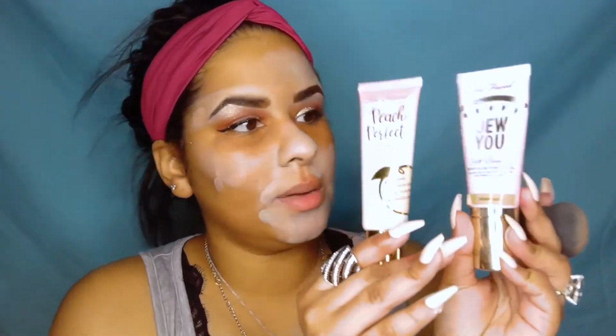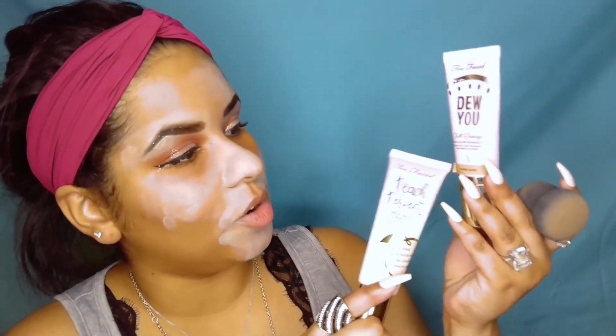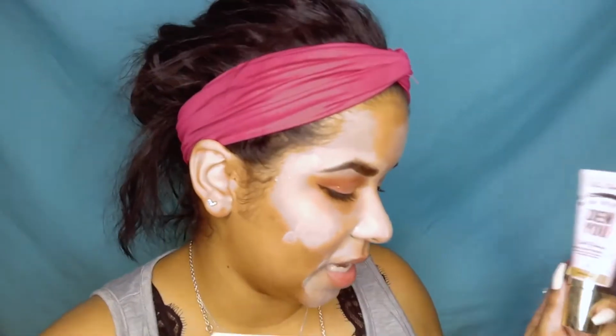Again, I just want to compare it a little bit to the Born This Way foundation. So they look pretty much the same, except you can see the difference in the names. On the back of this one, you see the shade Warm Sand. And then on this one, it's on the bottom, Warm Sand. So I'm hoping they're the same exact shade because this is my go-to foundation. I love this stuff. So let's see what's up with this one. I'm going to apply it with a sponge, with a beauty blender.